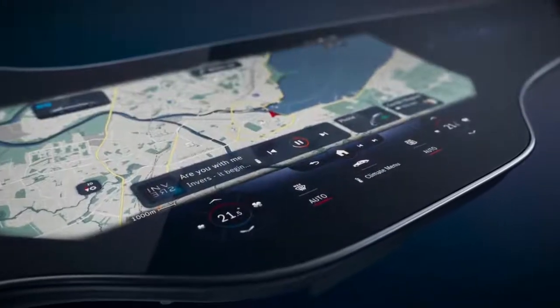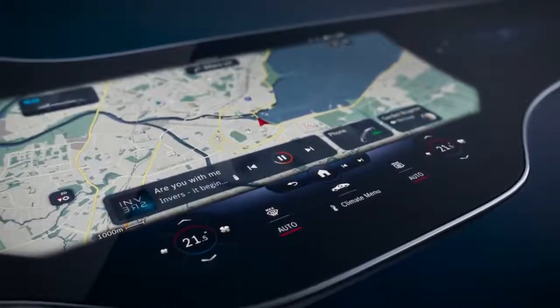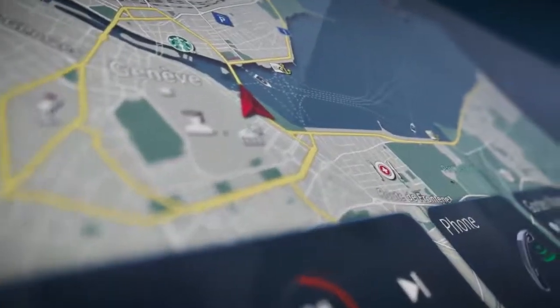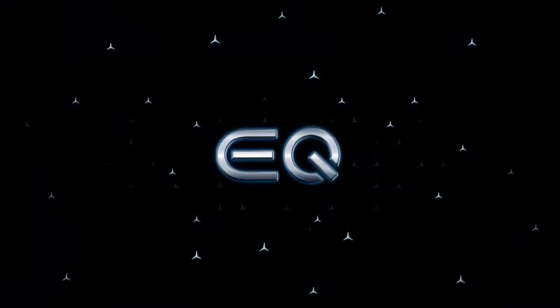Beneath it, there are controls for the phone, entertainment, or the features that suit the specific situation. The system knows what you want and need. And you know what? That's why the zero layer is based on emotional intelligence. Why did we do it this way?